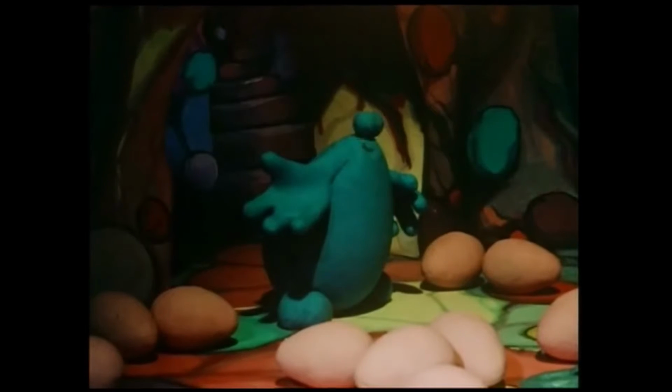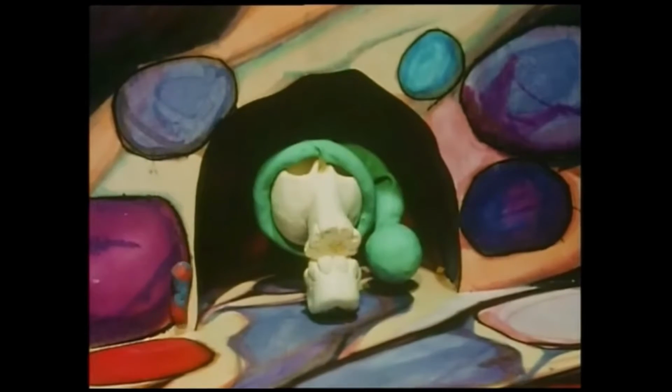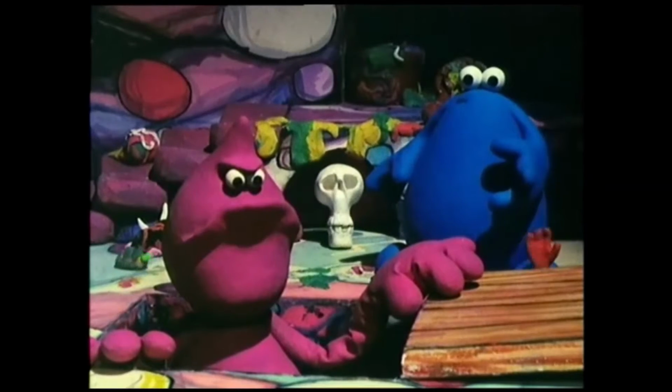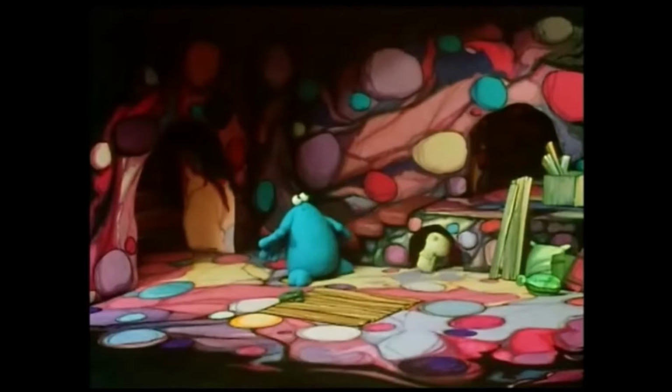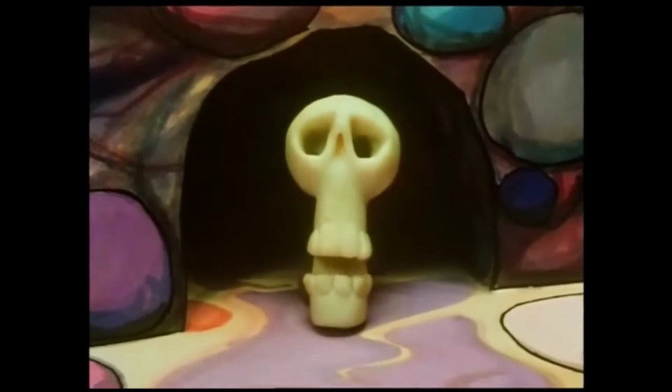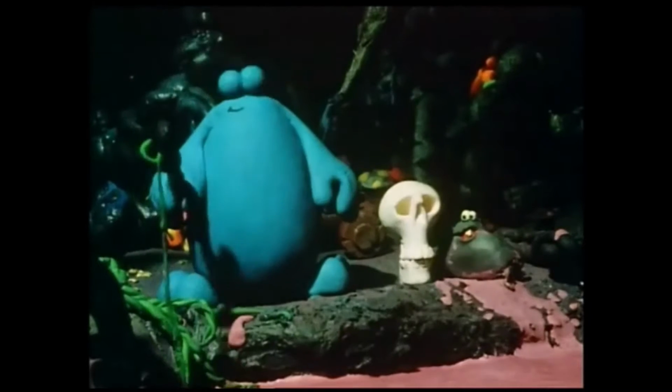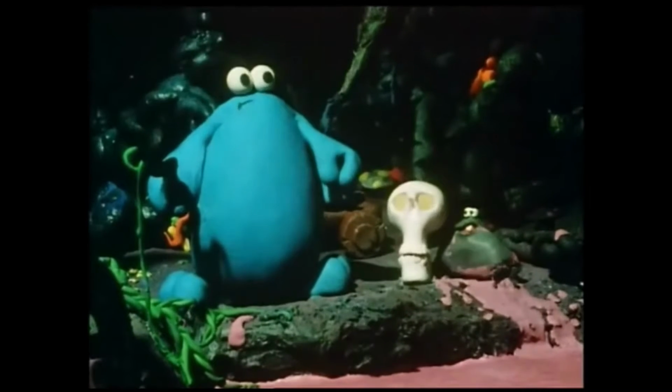The Trap Door was a claymation-style kids' TV series which ran between 1986 and 1990 for a lovely round 40 episodes. And I have to say, the theme song to this is badass. Yeah, that's it. Crank up that bass. What a fucking banger.